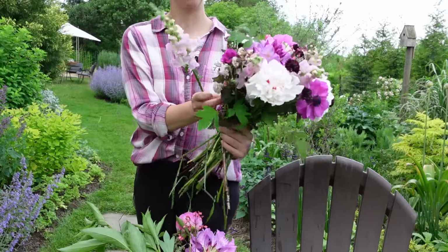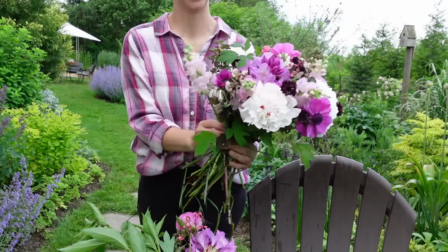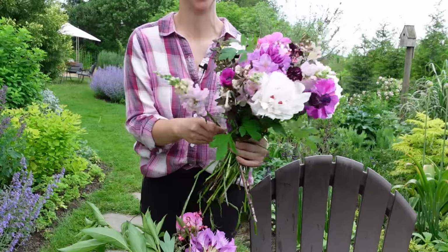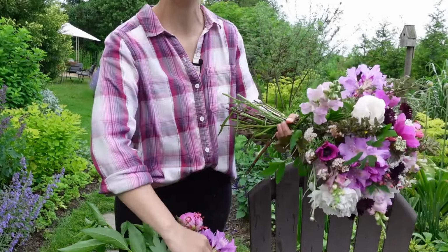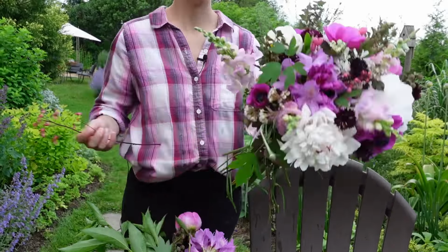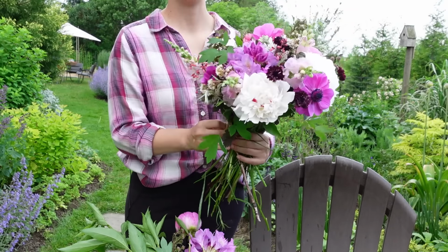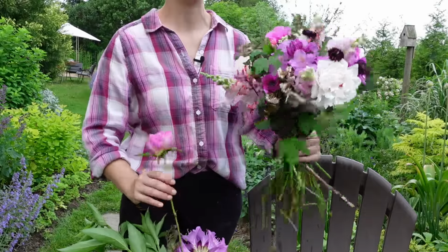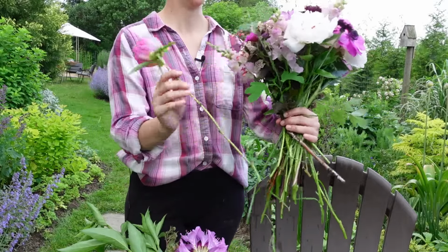You know, I love doing all kinds of arrangements, but there is something about just doing a hand-tied bouquet that's just so much fun. What do you guys think? Do you have a favorite type of arrangement to make? Do you like to do kind of more elaborate compote designs? Do you like to stick one ingredient at a time in a vase? I'm always interested how people enjoy building their arrangements and what works best for them.